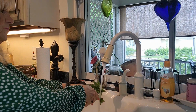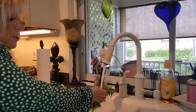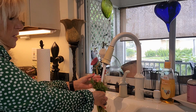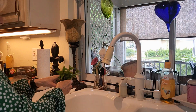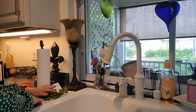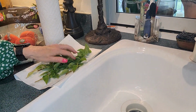Obviously, we have the basil that I just picked out in my garden. So I am going to just rinse that very quickly. And there are no fertilizers or anything on the basil. So basically I'm just sort of rinsing dust and whatever gets on plants just out there in the summer Florida air. Okay, and then I am simply going to place it. I have three sprigs that I picked. I am simply going to place it right here on a paper towel. Okay, and that's just going to sit there.